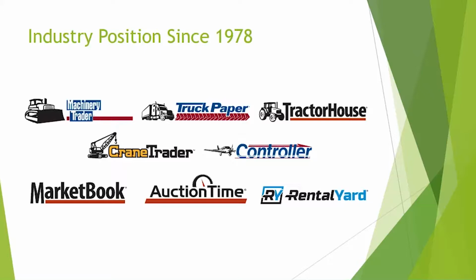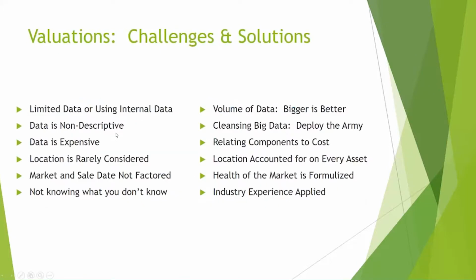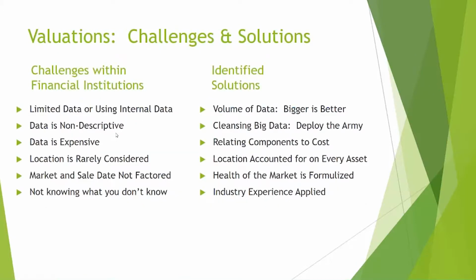We've been in a large growth mode lately. However, the biggest thing we want to talk about today is big data and how that applies, and our experience when it comes to a product with Fleet Evaluator, which we'll jump into in a minute. But I think the first thing to talk about is some of the challenges that I've seen working with banks out there and how they do valuations.